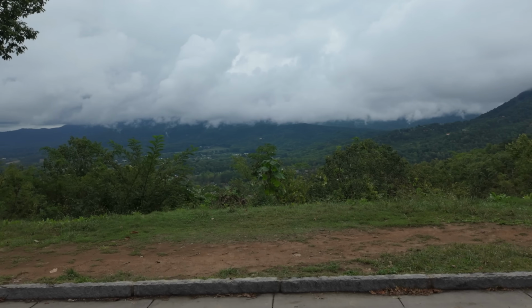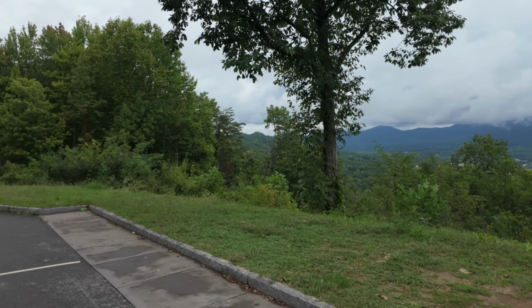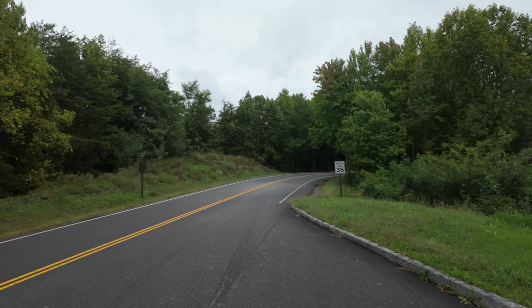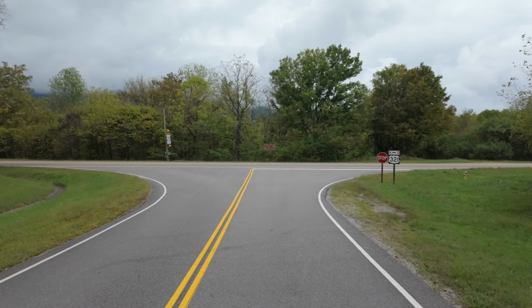So I could keep going on and on, but this is open, and if you are looking for a scenic drive in the national park, you can head over here to the Foothills Parkway from Wears Valley. We've checked out the Parkway.